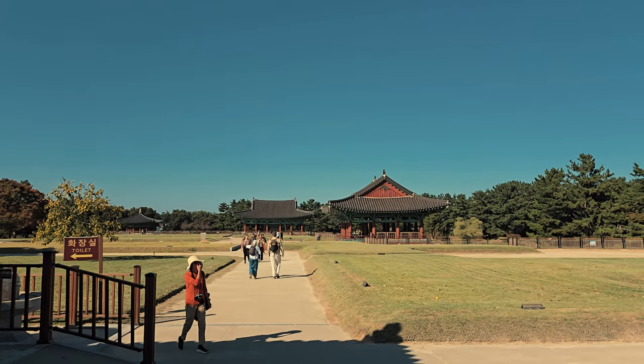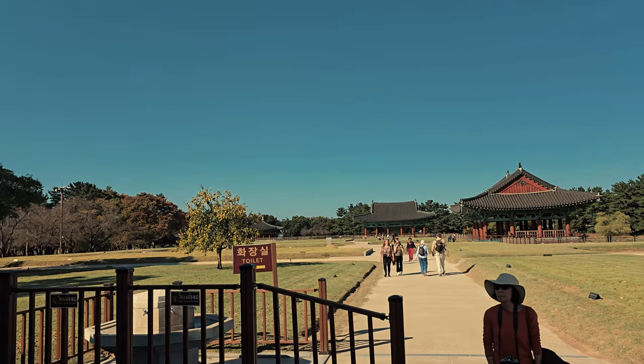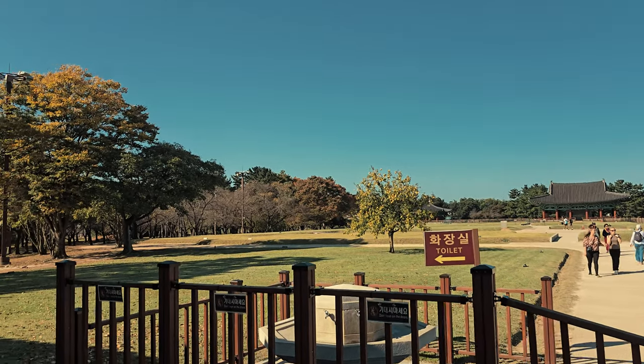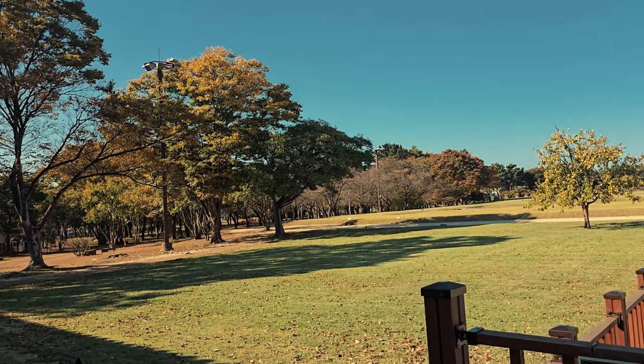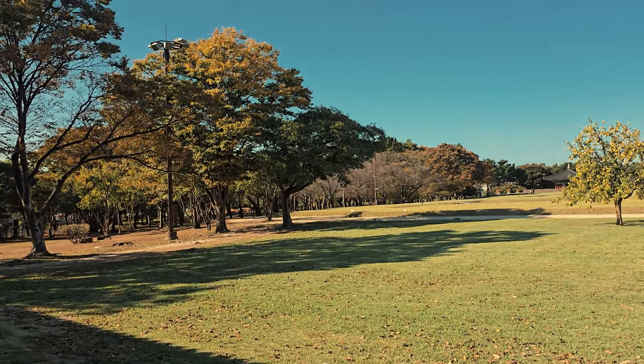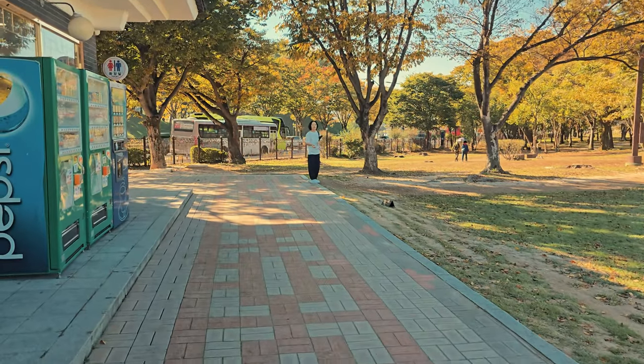This is right through the entrance. And we have been walking for a long time. Actually, we just went hiking, basically. Unexpected hike. And now we're gonna grab something to drink from this vending machine.